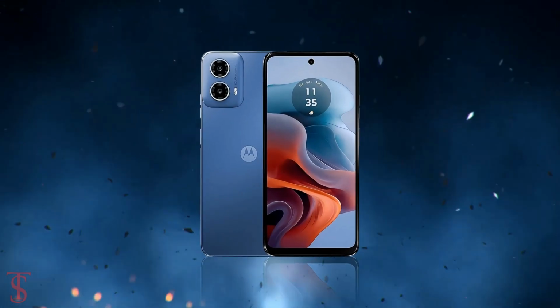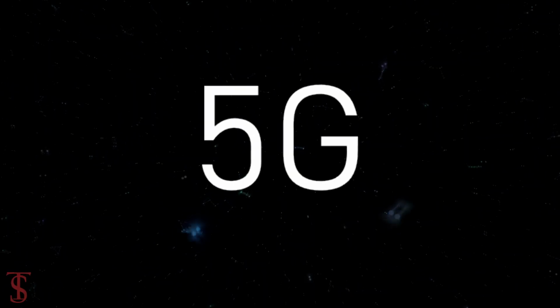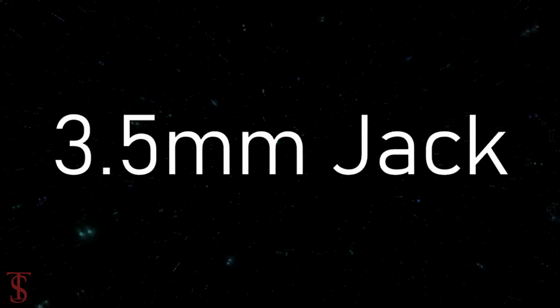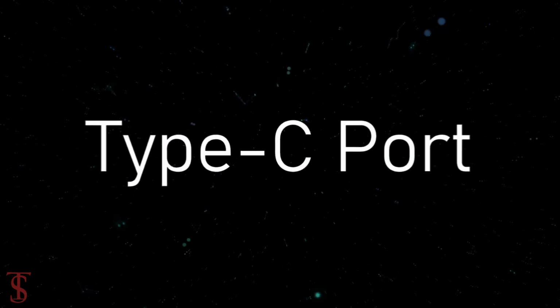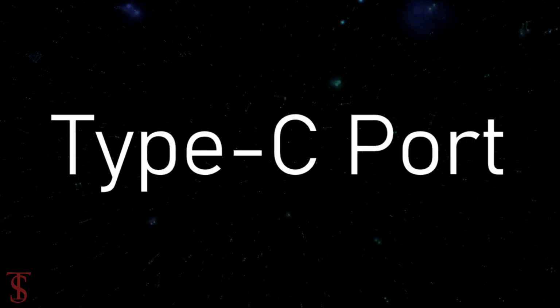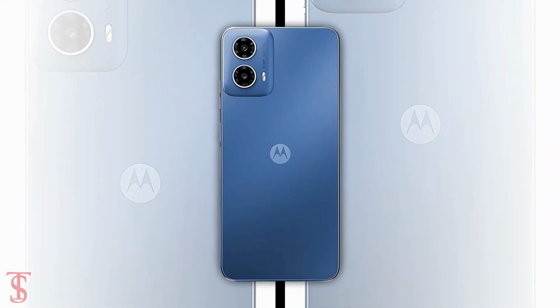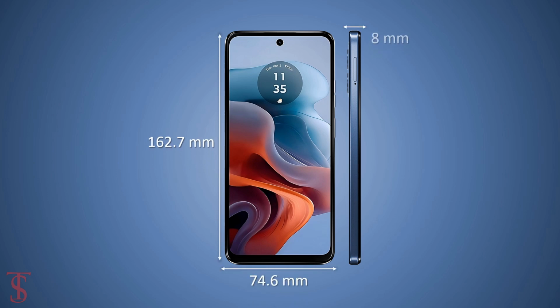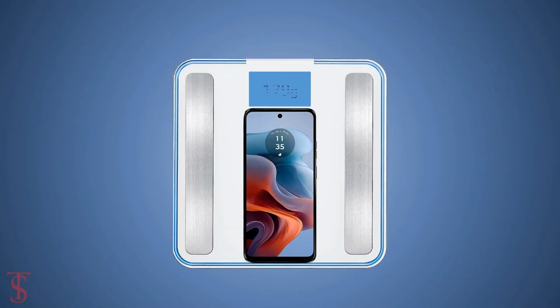The connectivity options on the phone include 5G, dual-band Wi-Fi, Bluetooth, GPS, 3.5mm headphone jack, and a Type-C charging port. The physical dimensions of this smartphone measure 162.7 by 74.6 by 8 mm, and it weighs around 179 grams.